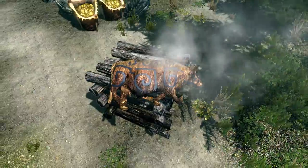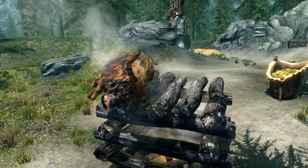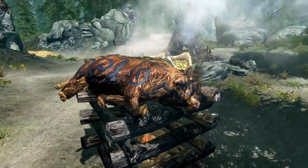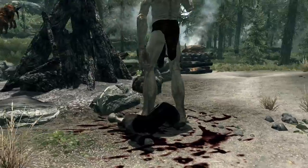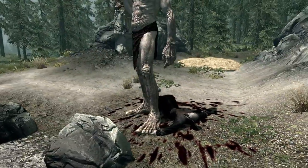As far as I am aware, this is the only cow in Skyrim that has had these tribal markings painted on it, which is quite a cool, artsy, and curious sight. Underneath the giant, there is a dead alchemist that I assume has been clubbed to death by this giant.